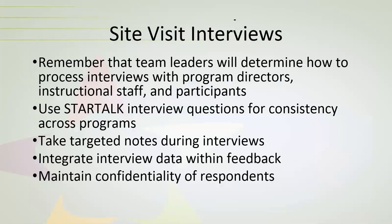Site visit interviews. This is one of my favorite elements of the site visit experience. In addition to classroom observations, you as a site visit team are going to be conducting formal interviews with the program director, instructors, and participants.